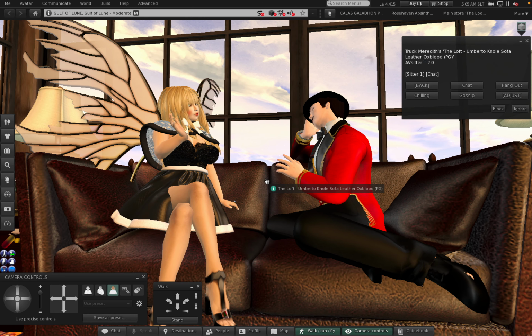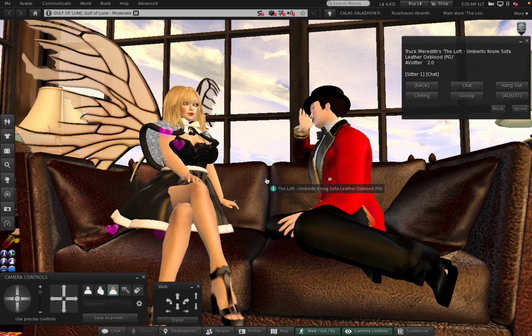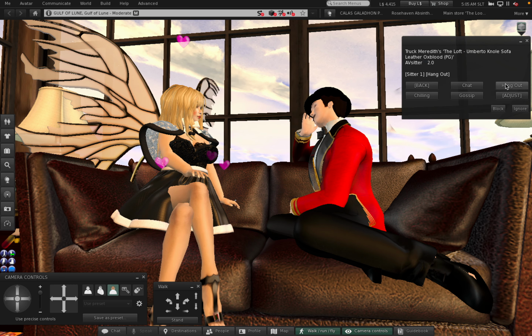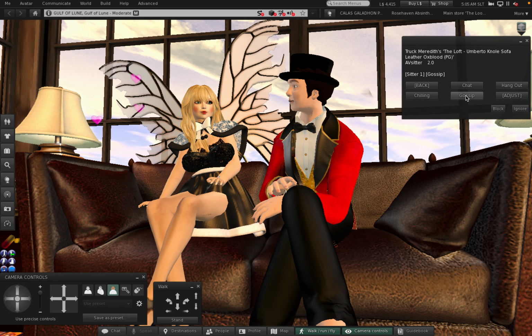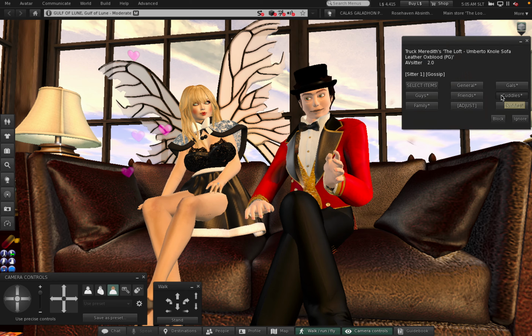Baby is nearby. She's just not seated on the same couch as us. I don't think there's room for her. Chat, hangout, chilling. Gossip. Okay, then we have cuddles. Oh, we have family.